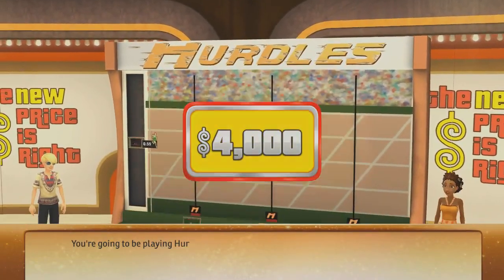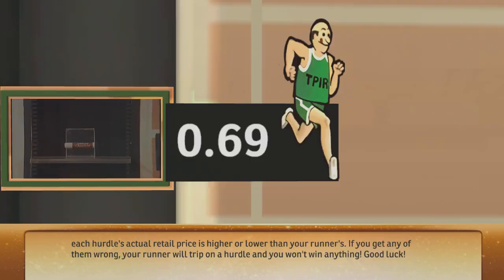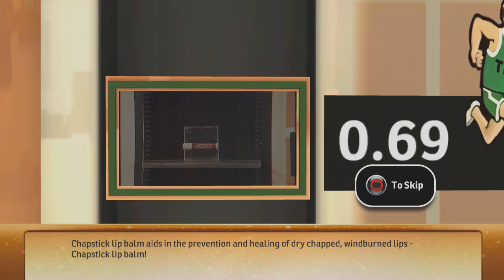You're going to be playing hurdles for a chance to win $4,000! All right, to win the prize, your runner and the three hurdles have items associated. This is the runner's item. Chapstick Lip Balm aids in the prevention and healing of dry, chapped, windburn lips. Chapstick Lip Balm. This is the first hurdle's item.